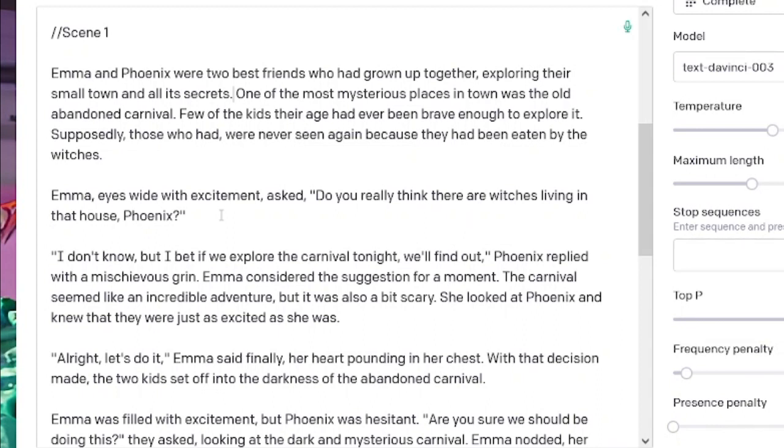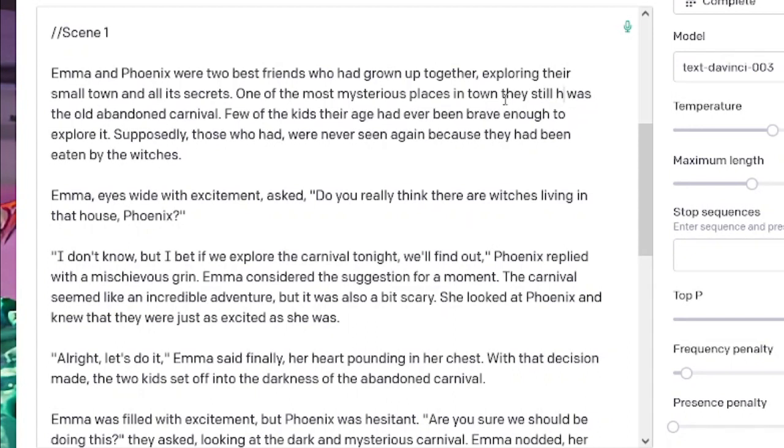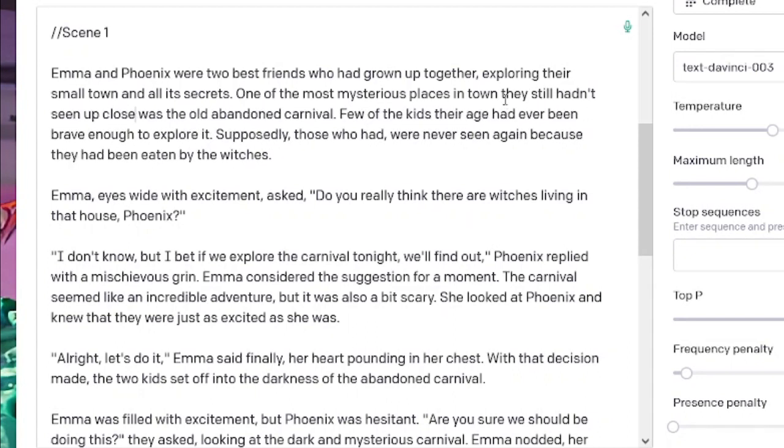Should I specify they haven't gone to the carnival yet? One of the most mysterious places in town they still hadn't seen up close was the old abandoned carnival. I feel like there should be commas there, but I'm gonna leave them out for now.